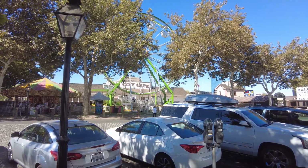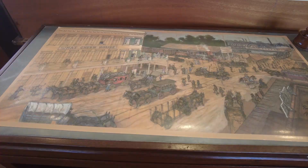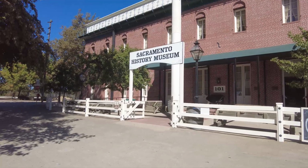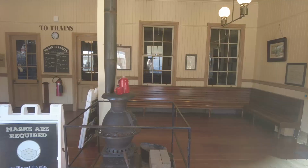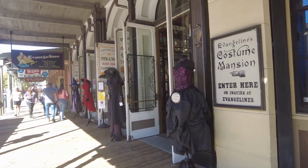In 1839, John Sutter arrived on the shore of the Sacramento River and established Sutter's Fort. However, it was the Gold Rush of 1848 that created the city of Sacramento. The town is so much fun, as there is so much to do and see here, from museums, riverboat rides, historical railroad excursions, and horse carriages, to shopping.